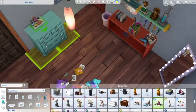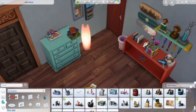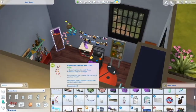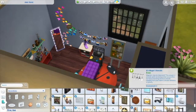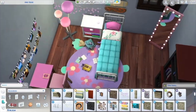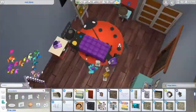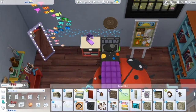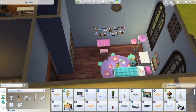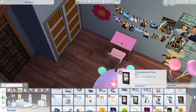I'm just adding little decorative or clutter items here and there from the family home. I probably won't be adding as much, so it might be a little bit bare. I'll see what I can do. I'm definitely going to keep an eye on the budget for the next couple of builds. There is one that I really want to build. It's a blue house, but it's a two-story, and I want to do a greenhouse, and I want to make it super big and nice. So we'll see. But I'm almost done here.